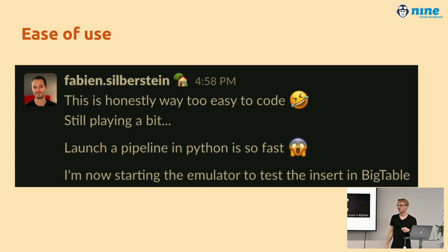Again, this is a Porsche example where you're just driving one person. And he was basically also launching a pipeline not in Java, which I was using for the Beam SDK, but in Python, then inserting the history into Bigtable. And he was also using the emulator. What is the emulator? We will come to that in a couple of minutes, because you might be interested in, okay, how can I give this whole thing a spin?